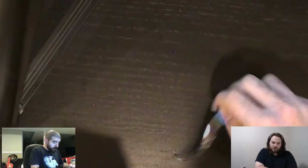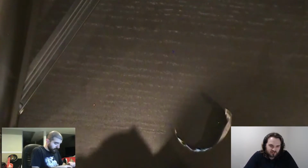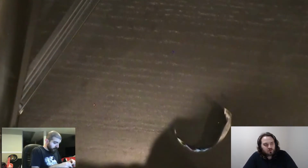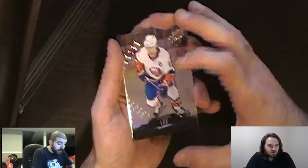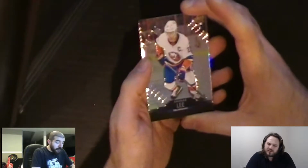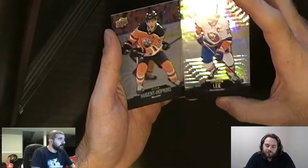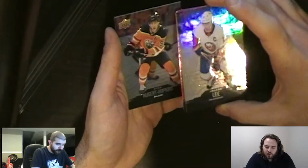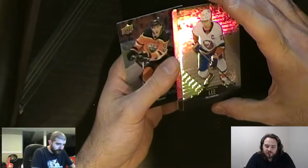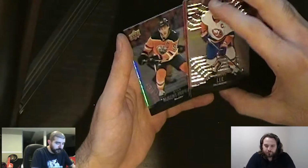Because this is a Canadian product, the old Connor McDavid Clear Cut and the Auston Matthews Clear Cut are the more expensive cards online, because they're the collectible from this country. But I think this is a Canadian only product. Tim Hortons, maybe in the U.S. if they have it, I wouldn't know. I don't think the Tim Hortons in the States carry this product. I don't know why, but interesting.